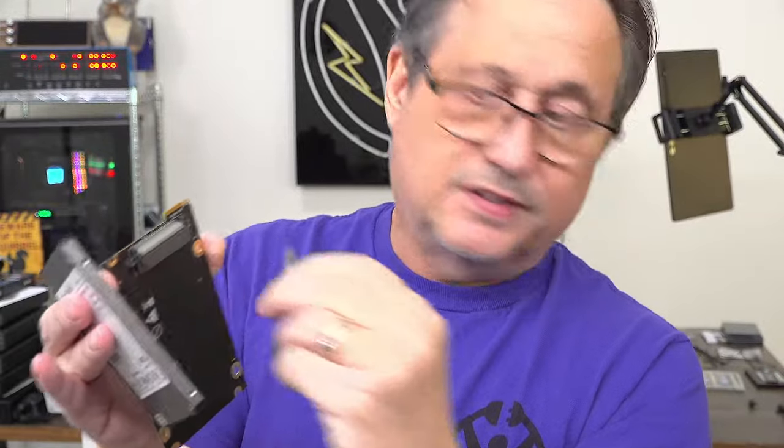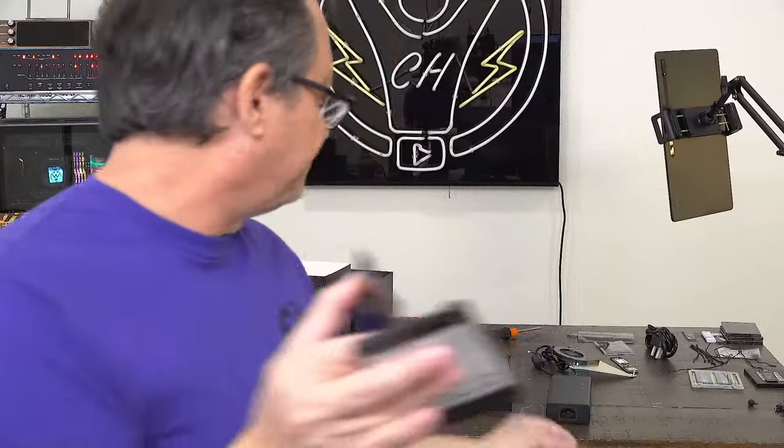Looks like there's a little cover on it. There is a little cover on here that has to come off. It's like a little dust cover. That there. Now, we should be able to just slide that in.